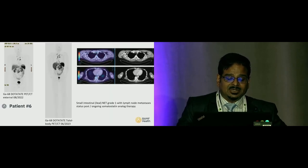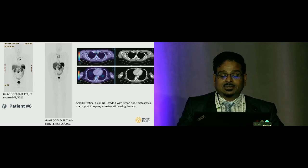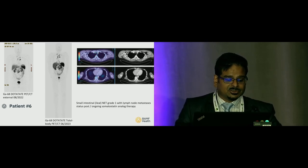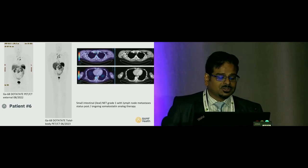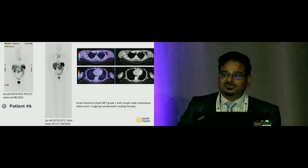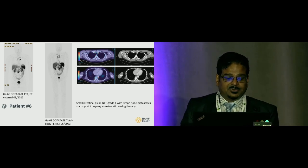So we had a patient with a small intestinal neuroendocrine tumor grade 1 with lymph node metastasis, and he had ongoing somatostatin analog therapy, which is the standard of care for neuroendocrine tumors. On the left side, this was an external gallium-68 DOTA-TATE PET CT from August 2022. And on the right side is the uEXPLORER, in which the patient was imaged recently, showing a progression of the disease. And you can really see the smallest of lymph node metastases can be picked up with the Explorer without any problem.